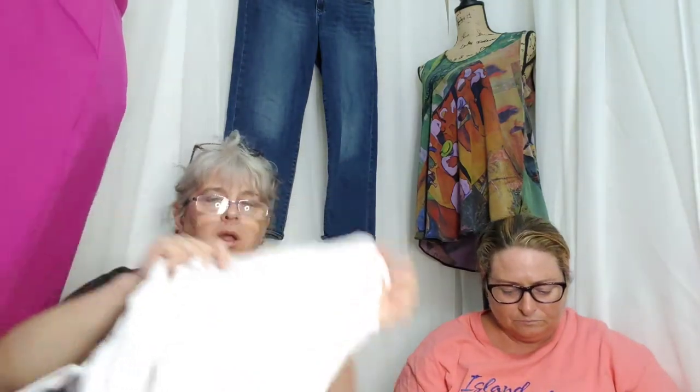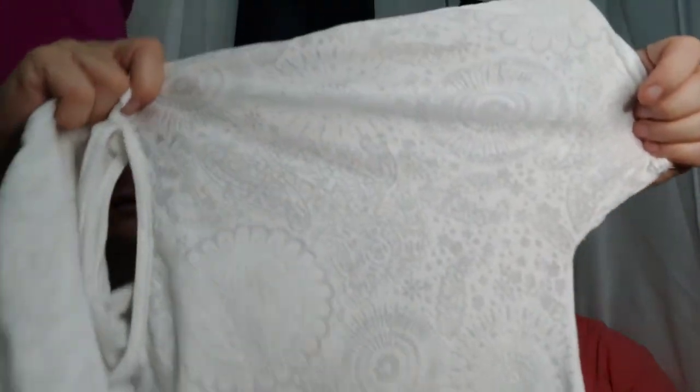Hey, but you don't know what I got. It's a t-shirt. Okay, so this is Nomadic Traders, a size small. I'm probably going to tie-dye this also, but let's see if you can see it. It's good. You can see nice, like the print in the fabric.